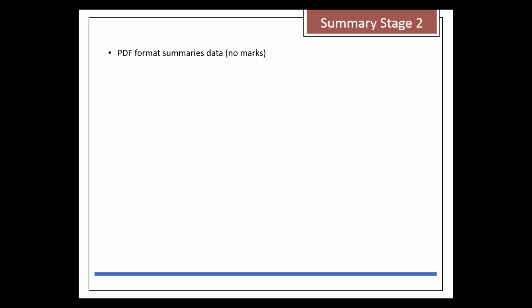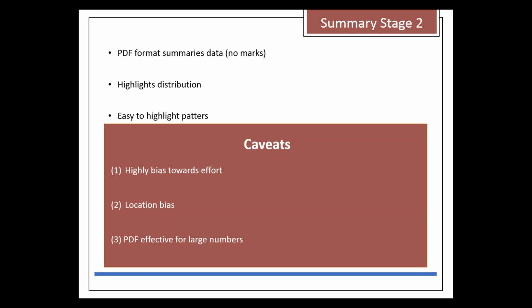So the summary of stage 2 is that the PDF formats were really useful because we weren't having to give away anybody's marks for anybody that wanted to have a look at this immediately without analysing the data. It highlighted a lot of patterns, which was really useful. But there were a few caveats: it's highly biased towards effort, and there was a huge location bias as well. Even though we saw a lot of recaptures coming from the Azores, we weren't getting any people tagging from the Azores, so we didn't know if maybe the tope were coming there at different times of year as well.